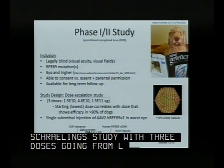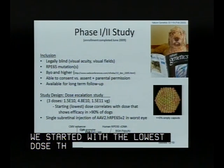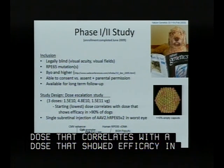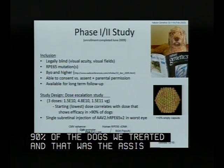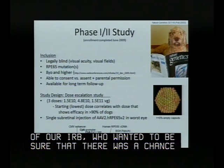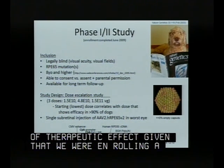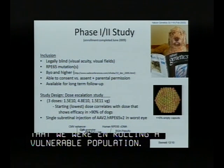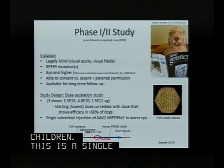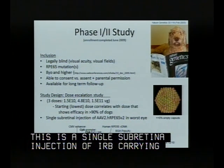We started with the lowest dose that correlates with the dose that showed efficacy in more than 90% of the dogs that we treated, and that was at the insistence of our IRB, who wanted to be sure that there was a chance of therapeutic effect given that we were enrolling a vulnerable population, meaning children. This is a single subretinal injection of AAV carrying RP65 cDNA in the worst eye.